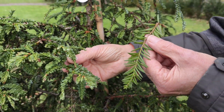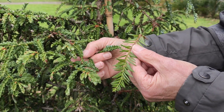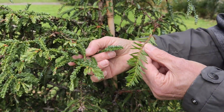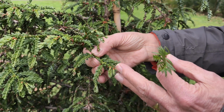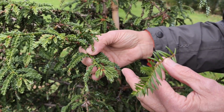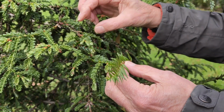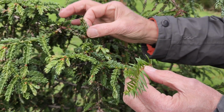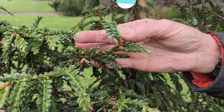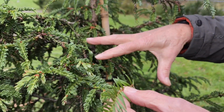Notice the contrast between the natural species of Sequoia sempervirens here and this cultivar, which is called Cantab, Sequoia sempervirens Cantab. It's very much adpressed, if you like, condensed. It's a beautiful cultivar. Again, you'll see that lovely grey underneath, and incidentally, you'll see it's very, very dense as well.